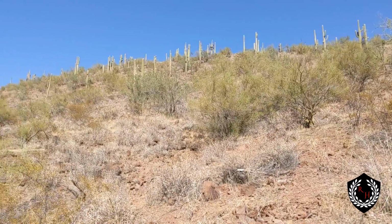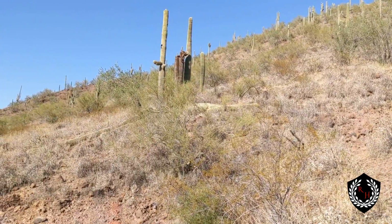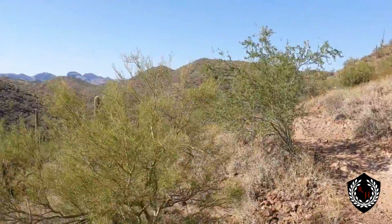It's amazing. You see tons of saguaros. You got two of them over here that have just been completely leveled. That's unfortunate, but I mean, they're everywhere and they're tall. Now riddle me this. Where can you find such a view?